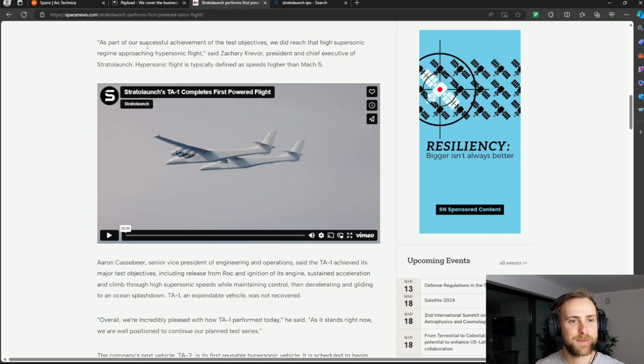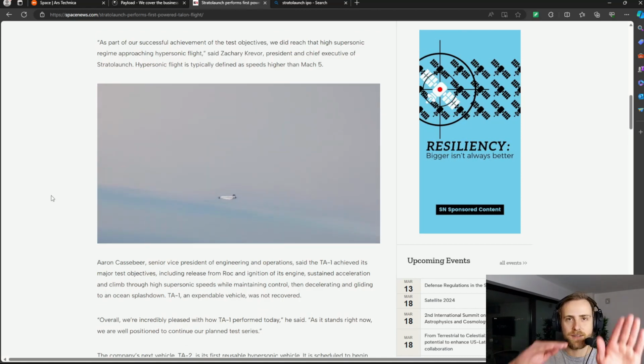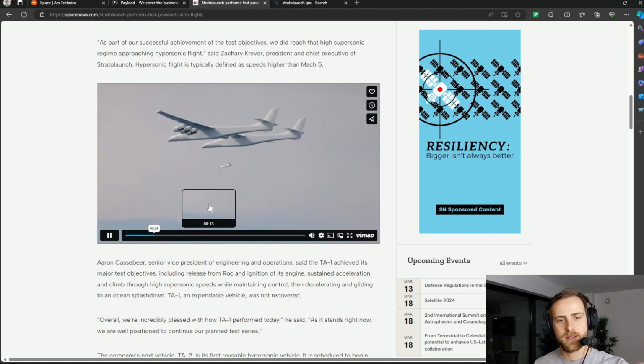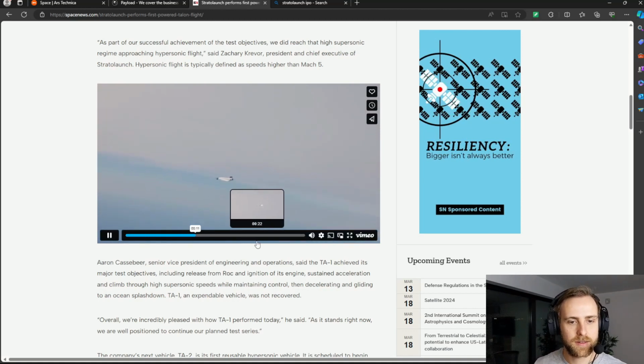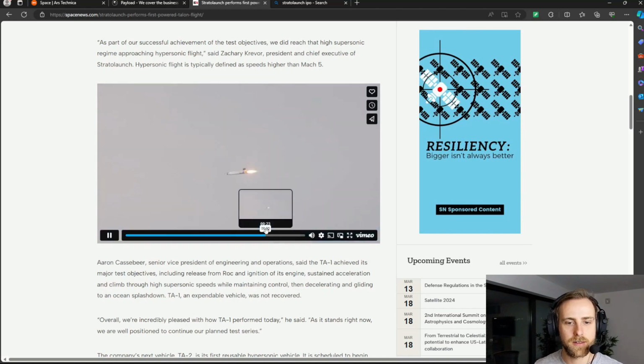As part of our successful achievement of the test objectives, we did reach that hypersonic regime, approaching hypersonic flight, said the president and chief executive of Stratolaunch. Hypersonic flight is typically defined as speeds higher than Mach 5. So they achieved Mach 5. Let's have a look at the video together. It was a lovely descent. The plane fell with its nose down and very quickly. You can see its nose is down, and then it very, very quickly leveled itself out. So very nicely controlled. And then once it achieved stability, it fired its rockets, and off we go.